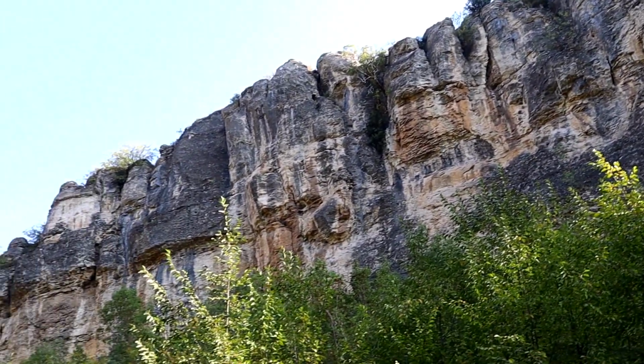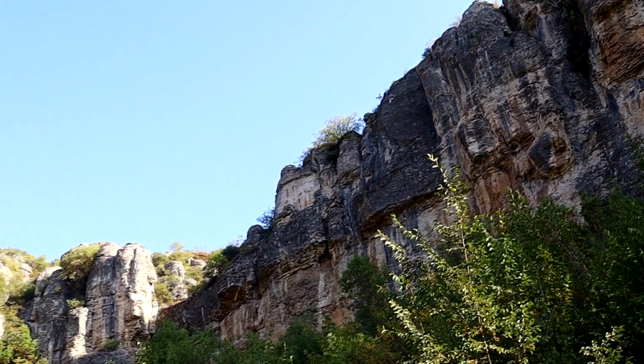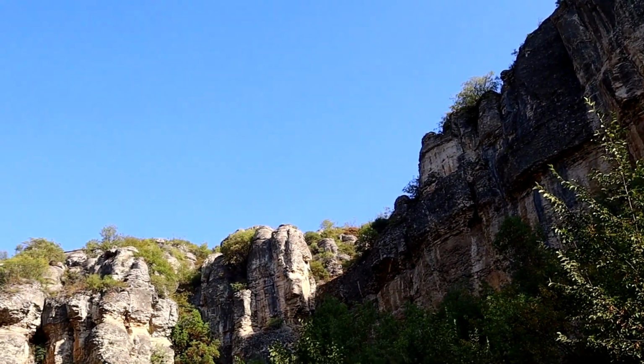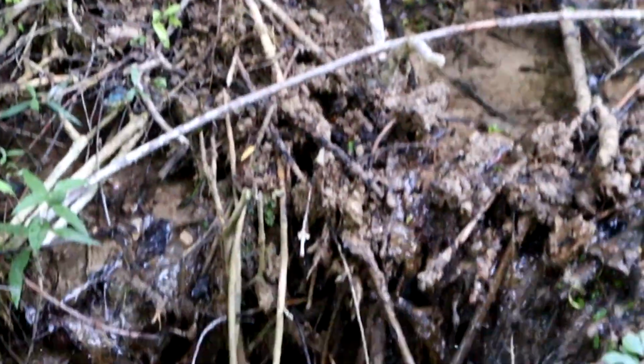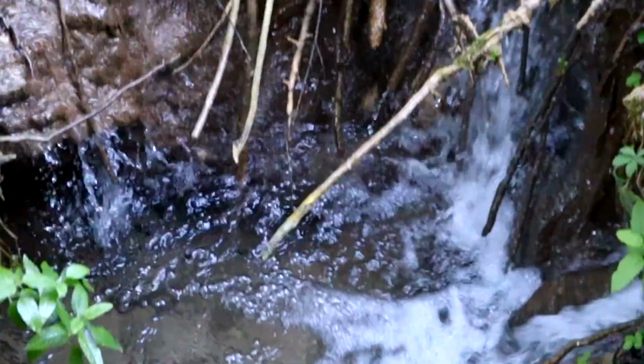And right now the sun is on the other side, so it is actually really cold inside this canyon because the sun isn't shining. There's also a little creek that goes through the canyon. The water is extremely clear. I can see the absolute bottom, and sometimes I wonder if there's even water because it's just so clear, but I'm pretty sure you can hear the water in the background.